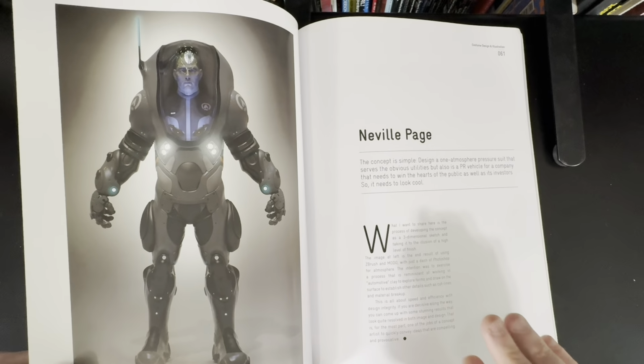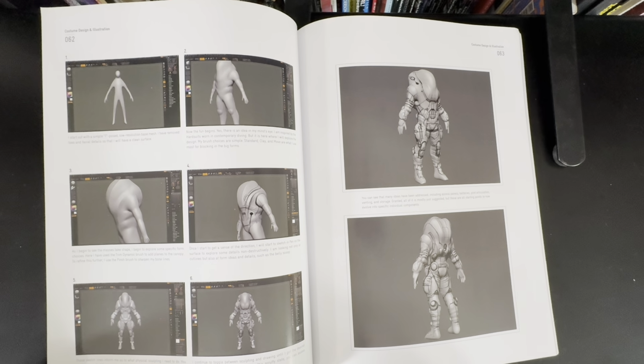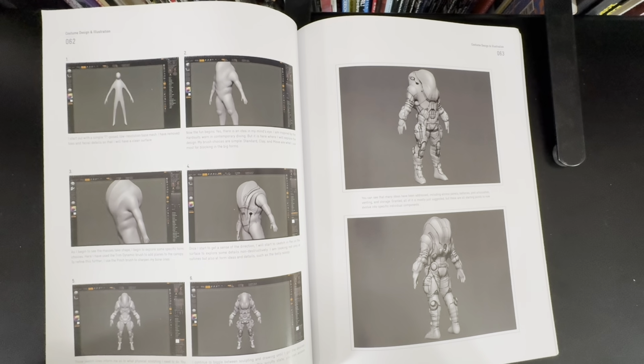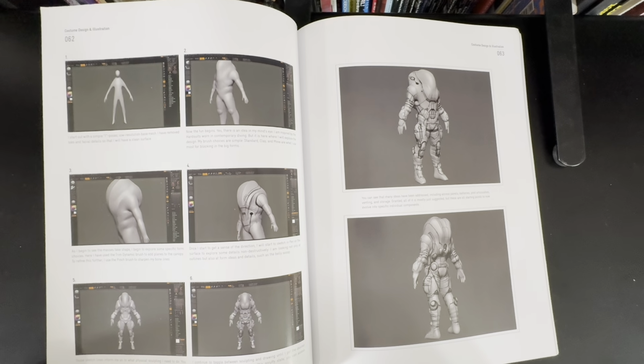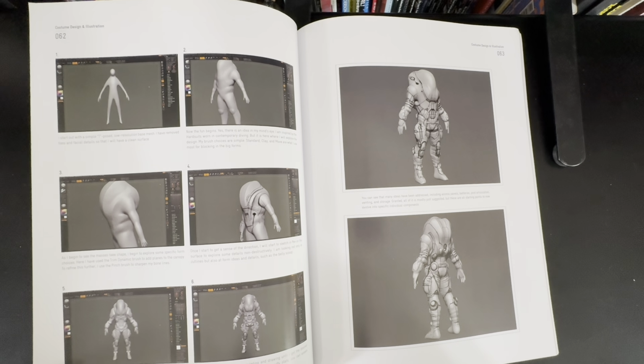Neville Page. I discovered him, and I think he was part of the reason I got this book, from a show that used to be on the Sci-Fi Channel about 10 years ago called, I think it was Face Off, where it was a reality show and the contestants were basically wanting to be designers, whether it be costume, well, it was costume design. Every week they'd have a different challenge and they'd have models to work with and such. And I think he was one of the judges.